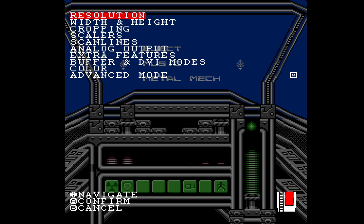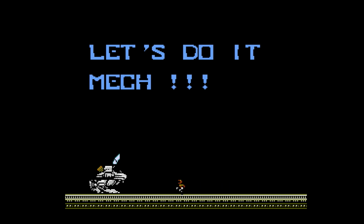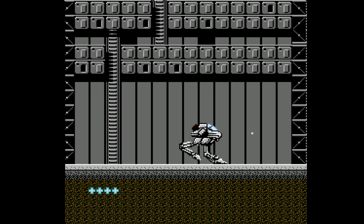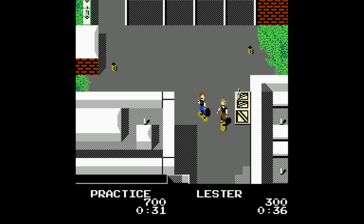However, the toggles for disabling vertical and horizontal interpolation also live here. While we recommend always leaving horizontal interpolation enabled, because there's no way to get 4:3 without a non-integer scale, you may wish to disable vertical if you're using a 4x or 5x vertical height, which will give a slightly sharper image. But for general use, you'll still have a very sharp image with vertical interpolation left on.